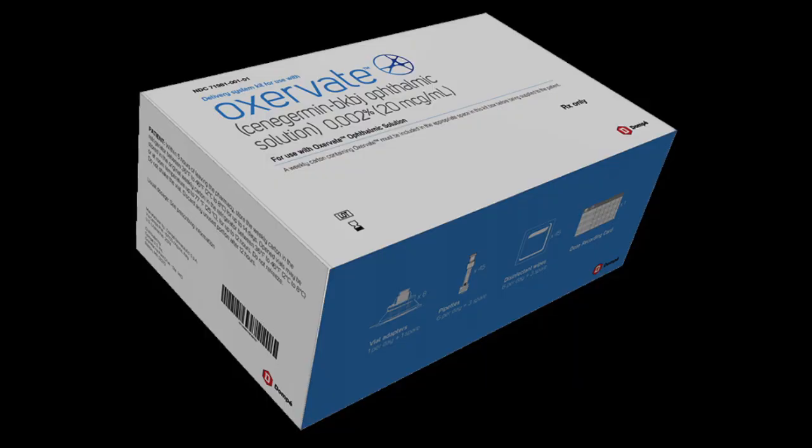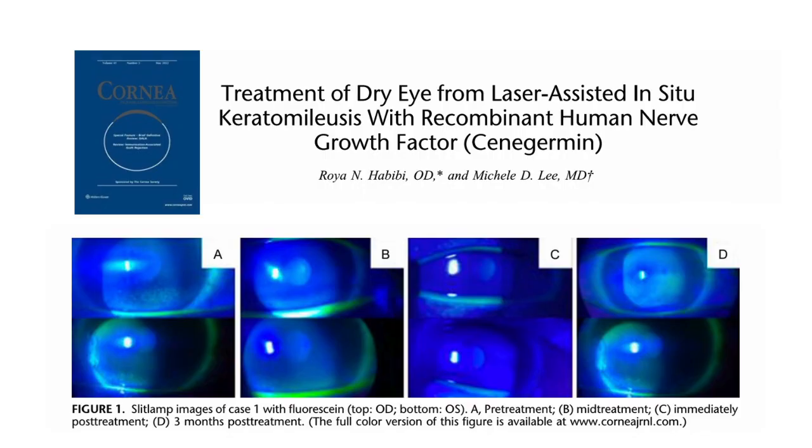When artificial tears do not seem to help, I like to use a medication called Oxervate, which is recombinant human growth factor that helps with corneal healing. For mild to moderate neurotrophic keratopathy, I have found this extremely helpful to improve quality of vision.